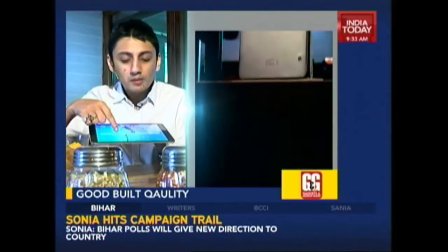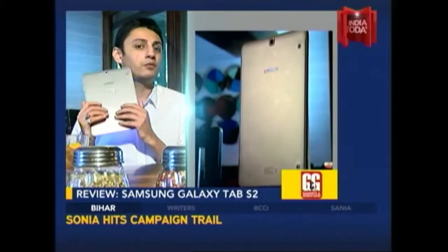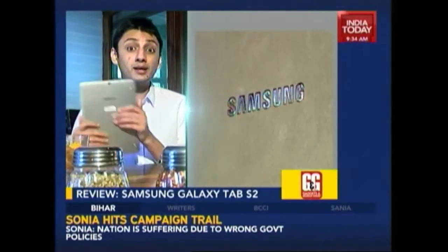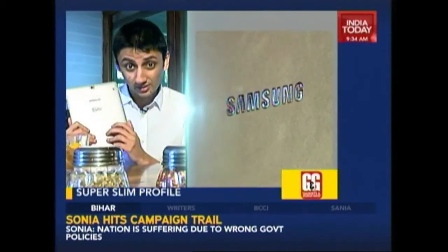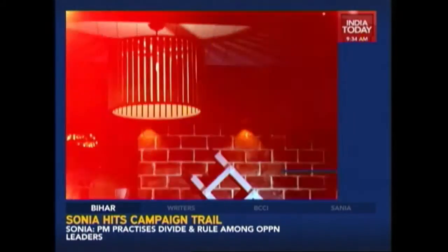And despite all of this, it's made out of metal. It's got this beautiful metal frame. It's got these subtle metal chamfers on the side. And on the back, it's got this metallic matte finish which really feels good in the hand. And yes, this color looks really snazzy. I like it, and I feel that it's going to catch the fancy of all those Punjabi aunties in West Delhi.